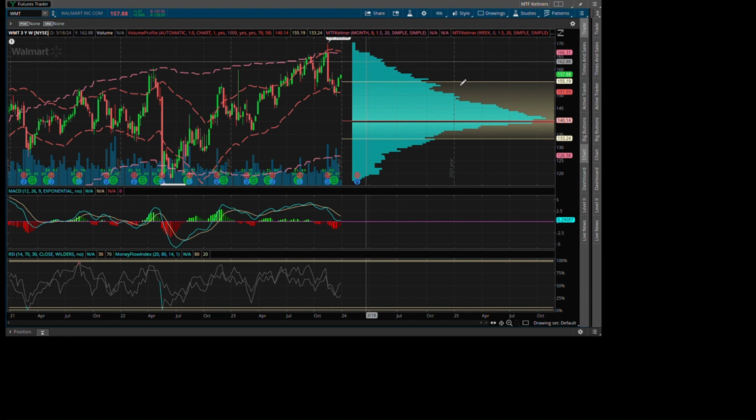If price gets a little too far outside the bounds of this Keltner and closes above and stays above, well, then you have to reevaluate. But in each of these cases, when it got above, it quickly came back in. And sometimes it didn't even get above, or maybe just poked up and then quickly rejected. So that's it. That's how I use Keltner channels.